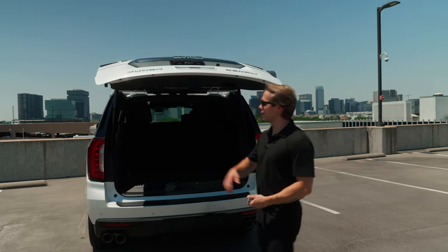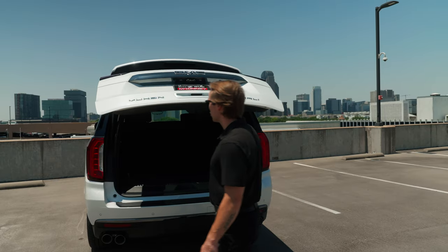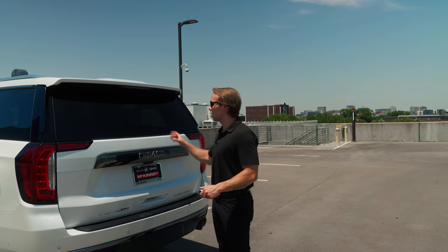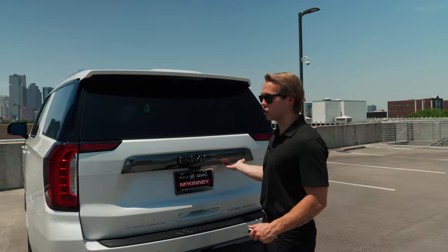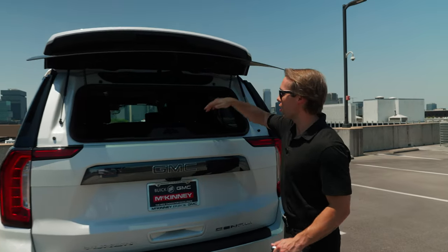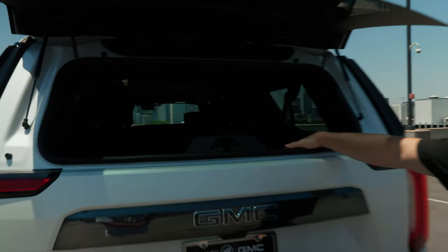Now I'm going to pause it right there. We've got a button right here if we want to close. I'm going to close it real quickly. But now let's say you don't want to open the whole trunk and you just want to get through the top window. Come over here, and there's a button on the right of the GMC logo. And check this out. You can now get quick access into the trunk. Easy as that.